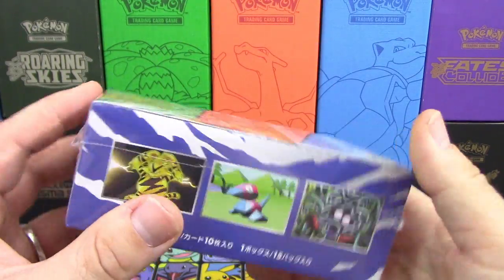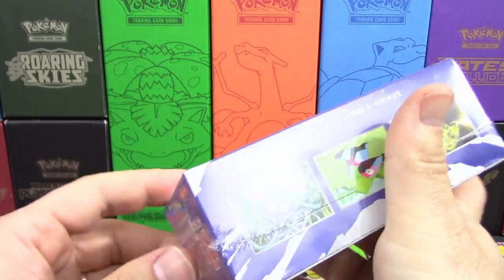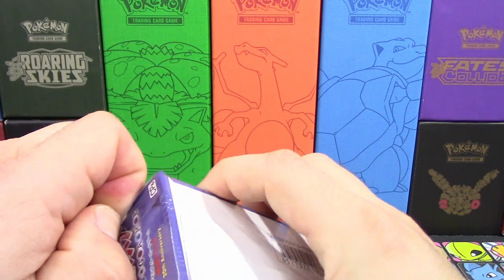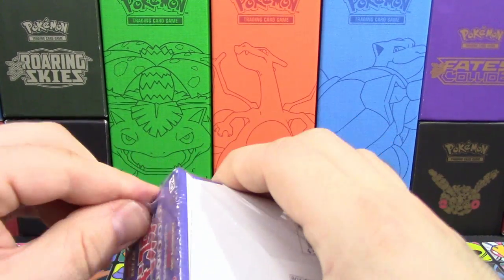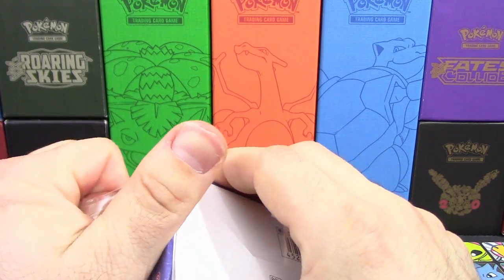Unfortunately, N cannot be here with us today because he is at work. This box came in express mail, so I had to take advantage of it right away and crack it open as soon as I possibly could and get it up for you guys as fast as possible, which is why it's a little bit later than usual. Hopefully not too much later. I don't know how long it's going to take me to edit, render, and all that good stuff. And I just cut my fingernails yesterday, so getting into the plastic here is not the easiest thing.